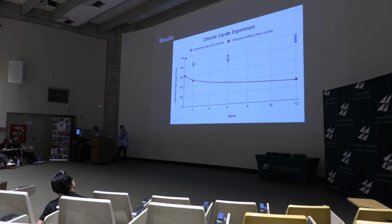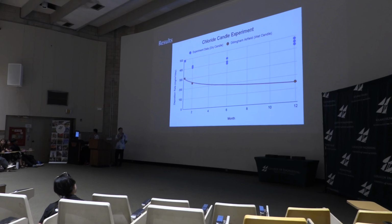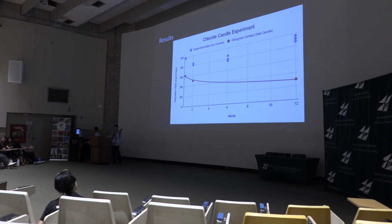So this is the results from our experiment. The y-axis is the deposition rate. That basically equates to how many grams of chloride is deposited on the candle every single day. The x-axis is in months. The red line is the Dillingham Airfield test site, and that's the real-world data that we're trying to see if the dry candle that we were testing with equates to.